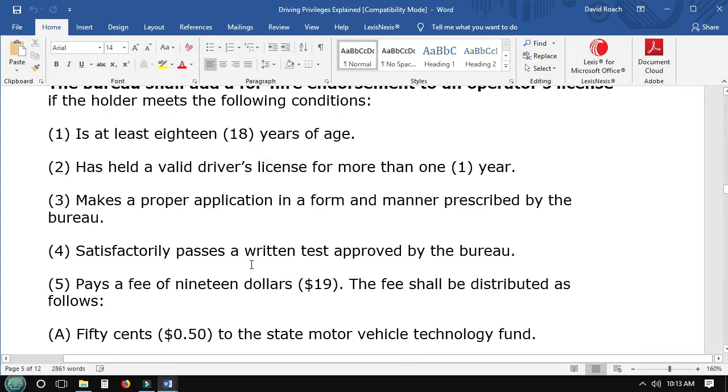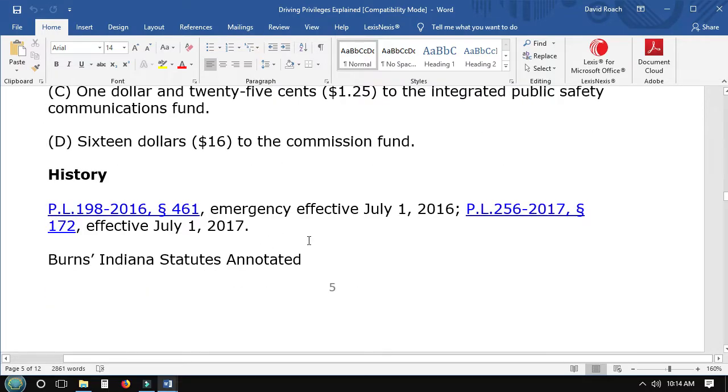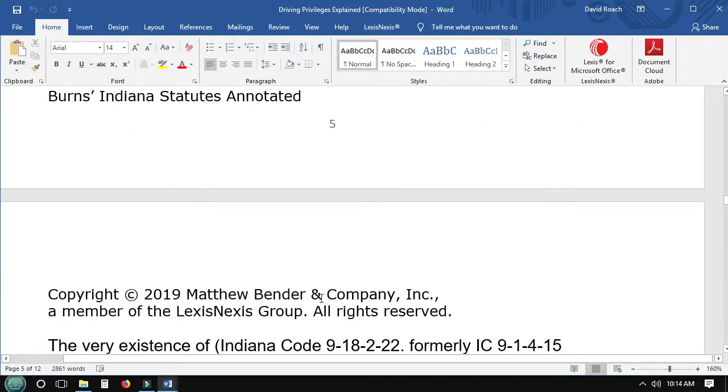is at least 18 years of age, has held a valid driver's license for more than 1 year, which, folks, by the way, it's not a driver's license, it's an operator's license. There really is no such thing as a driver's license known to the law. And it says makes a proper application in a form and manner prescribed by the Bureau. Now, when they say make a proper application, what they mean is you applied to get the operator's license, the Class D license, right? And you've satisfactorily passed a written test approved by the Bureau, pay your fee of $19. Then it just tells you how the fee is to be distributed, right? Now remember, these are all current laws.